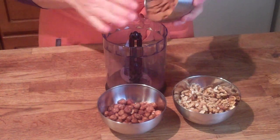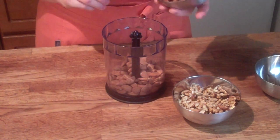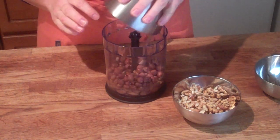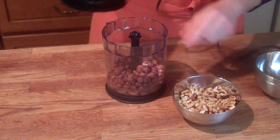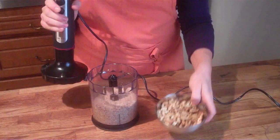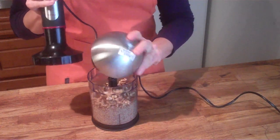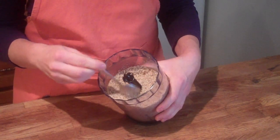We start by grinding the nuts. You can buy pre-ground nuts, but I find they taste much fresher when you grind them yourself. Put them in a blender. I usually start just with the almonds and hazelnuts because they're harder than the walnuts. I give them a whiz and then I add the walnuts. Now we add the walnuts and whiz again. When you finish blending the nuts, they should look roughly like this, like breadcrumbs.